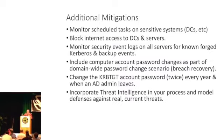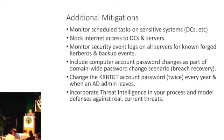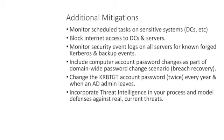So there's a few other mitigations that are highly recommended, ranging from periodically validating scheduled tasks on sensitive systems, isolating systems from the internet that don't need it, monitoring the event logs at a level that we may not have looked at before, implementing a comprehensive password change strategy, which involves domain computer password changes when we have a breach recovery scenario, scheduling regular KRBTGT account password changes, and mapping known APT activity to potential threat vectors within your organization.